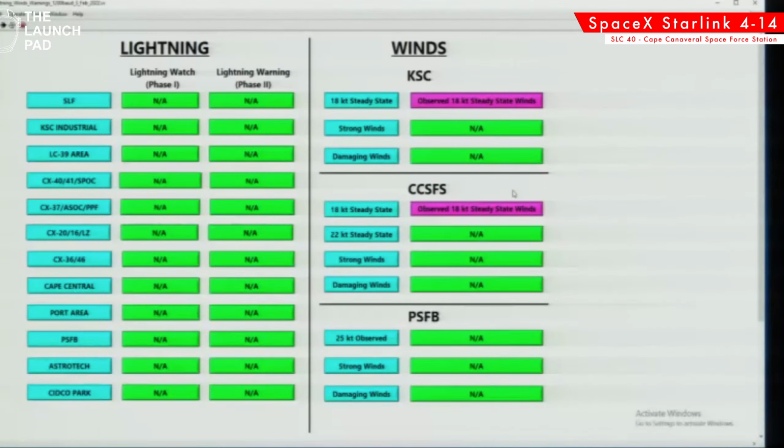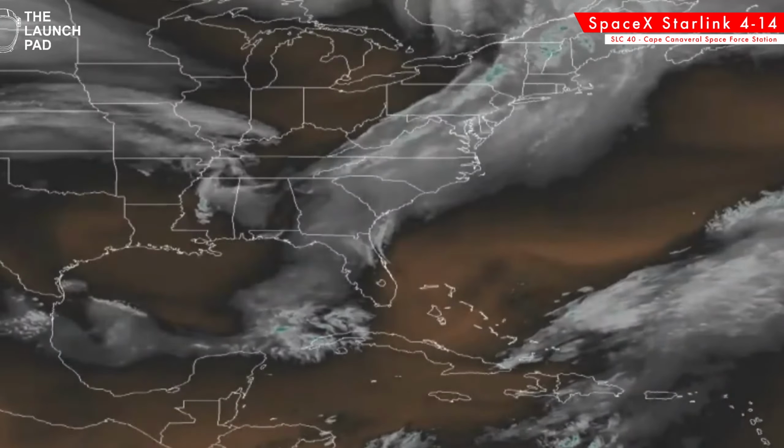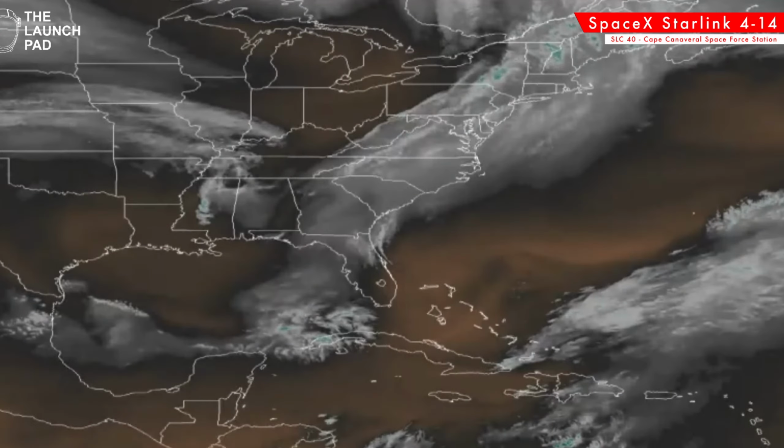Full greens across the board, specifically for the CCSFS, Cape Canaveral Space Force Station. Strong winds are now green, which is great to see.